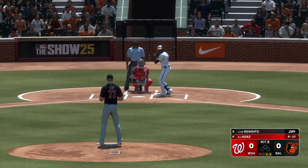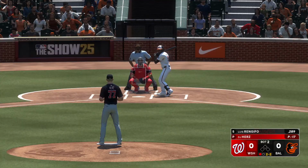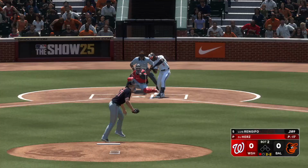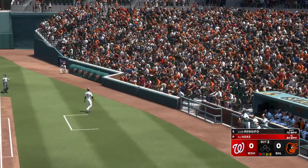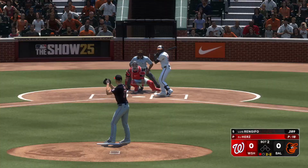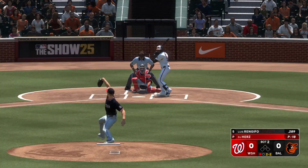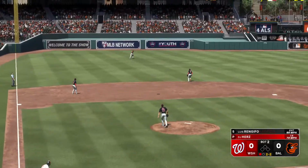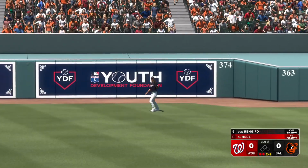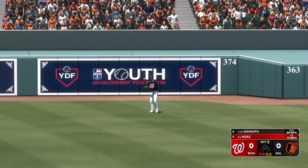Swing and a miss. 2-2 now. Man, he really sells the changeup with that arm action. And it remains 2-2. Swing and a ball lifted left field. Wood under it. And puts the squeeze on that one. And there's 2 away.